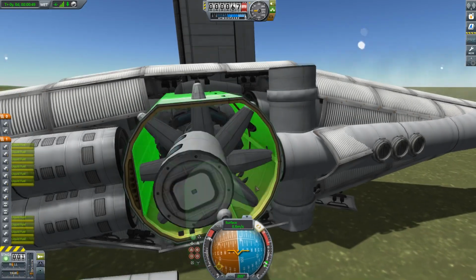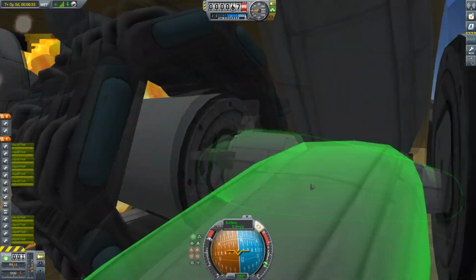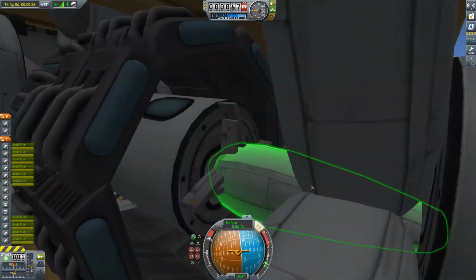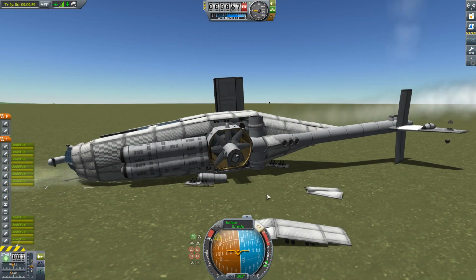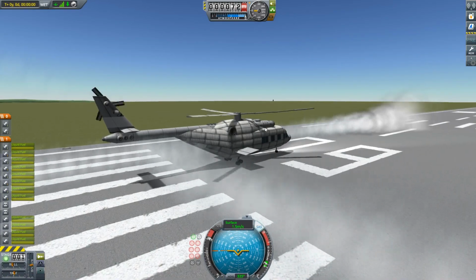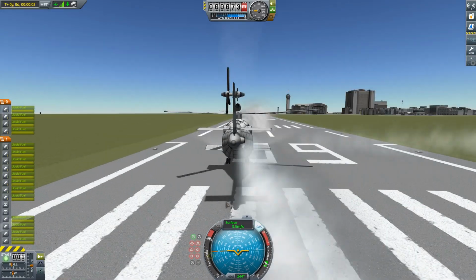Oh, there it is. Look, you can see the engine still spinning that thing around there. See how this thing spins? It spins because of science. Science experiments getting pushed around by jet engines. She lifts! She lifts! There it goes! Excellent, now we are airborne.